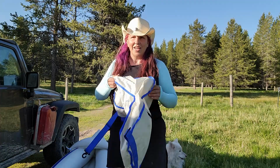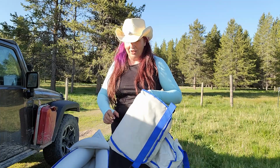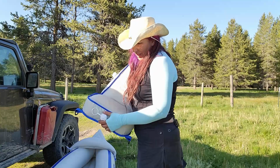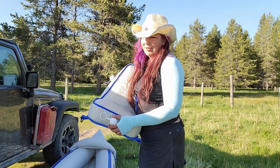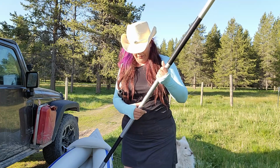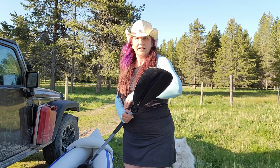I got the deluxe seats. Not sure what's happening. Inflatable things are inside. The seat is inflated, and now we put it toward the rear of the boat. I just got to figure out which side's the bow and which side's the stern. Time to put the paddle together. It comes with 2 paddles, but I only need one because it's me and Fluffy. And he's not very good at paddling.